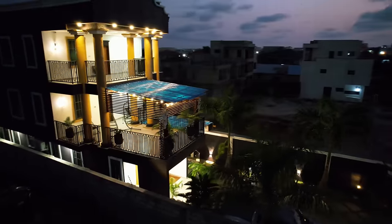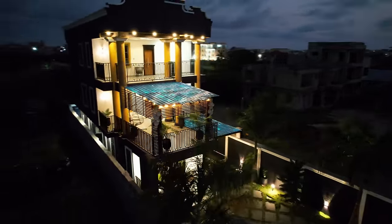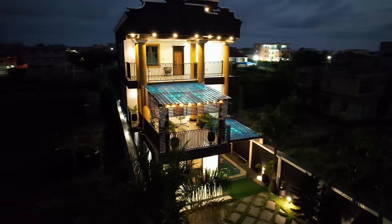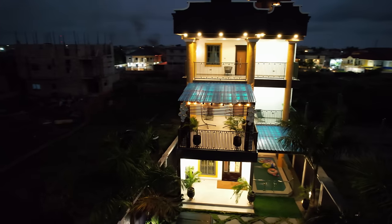Absolutely. So if you were to sell this place now, what would be the value? It will go between 350, 400 to 450, depending on the evaluation of the property and valuation of the area. But it will be within that range, around 350, 400, 450 thereabouts.